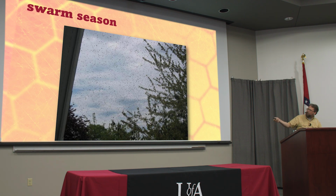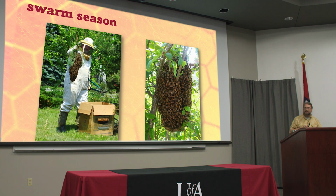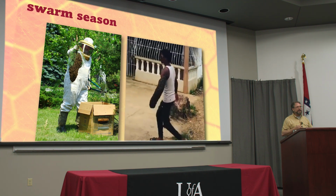And try putting a ladder up against that flimsy little limb, right? If you're lucky, you can find them all put together like that. You can just snip that branch, and they all stay together. And as long as you're careful, you can carry that right away, and you can set that gently down into another hive.